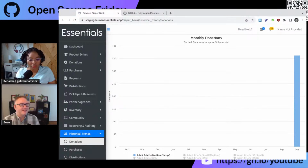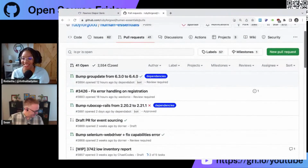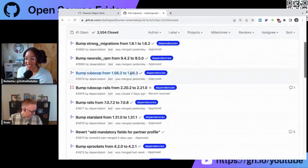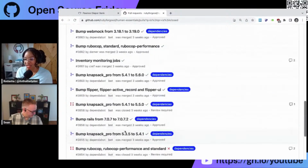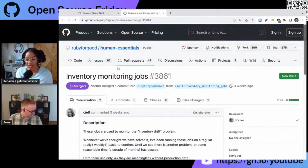It's been working. Cool. And have there been any new recent features that you've integrated into the application that may be of interest to our audience? Ooh, I would have to go look on GitHub. Let's do it. Let's see some recently closed. We probably got some Dependabot stuff here. Yeah, so we got some inventory monitoring jobs. I don't know what that is.